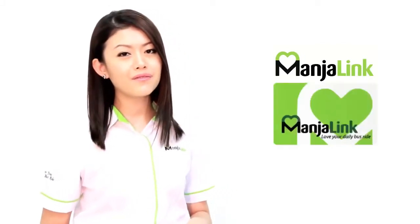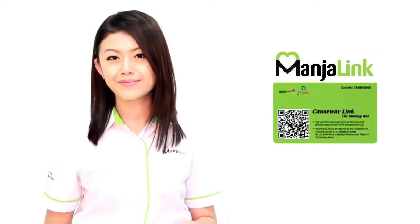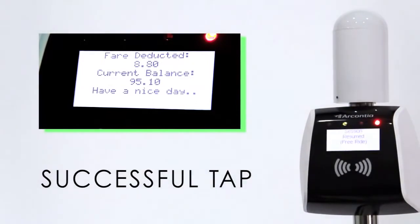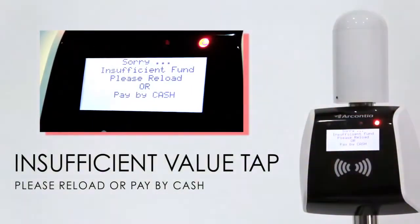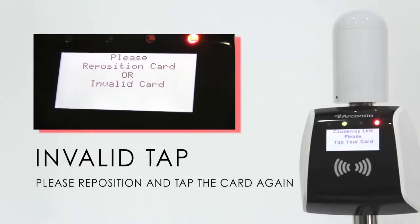Now let's see how to confirm whether or not the transaction is successful when you tap. When the green indicator light flashes, it indicates a good tap. That means you have successfully validated your card. When the indicator flashes red, it indicates an insufficient value tap. That means you need to reload your ManjaLink and you should pay by cash. If the indicator is red, this may also indicate an invalid tap, and you will need to tap the card again.